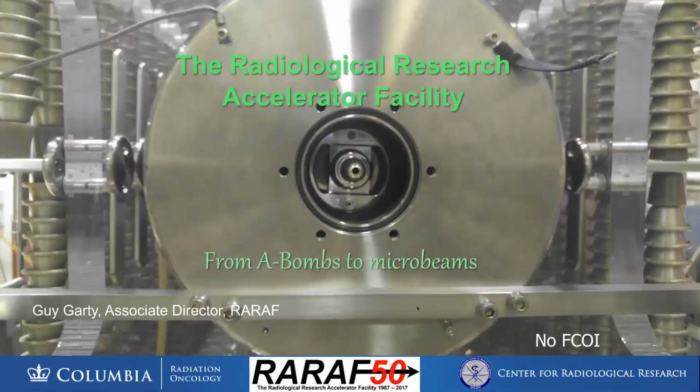And then finally, we're going to hear from Dr. Mike Weil, who's a professor in the Department of Environmental and Radiological Health Sciences at Colorado State University. His expertise is in radiation carcinogenesis, and his research focuses on individual susceptibility, and he serves as director of the carcinogenesis core for NASA. So with that, we will hear from Dr. Garty.